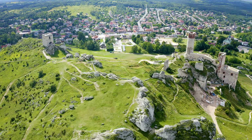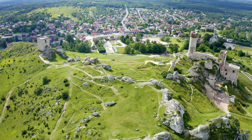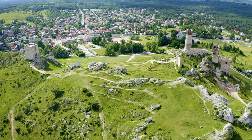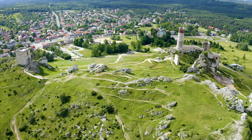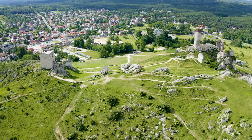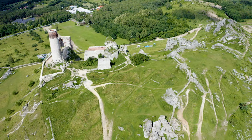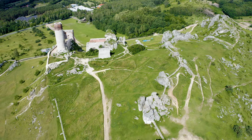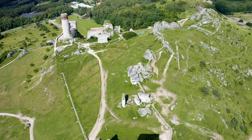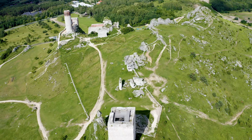Castle ruins located in the Kraków-Częstochowa Upland, lying on the trail of the eagle's nests, formerly protecting the southern border of the Kingdom of Poland. The ruins of the 14th century castle are one of the biggest attractions of the area. The castle, located on a hill among limestone rocks, is part of the trail of the eagle's nests.